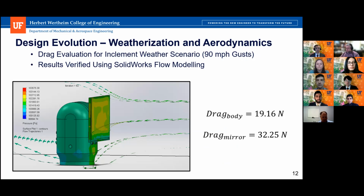The first configuration examined was the maximum drag configuration with the mirror-oriented windward. This configuration saw a body drag of 19.2 newtons and a mirror drag of 32 newtons. This mirror drag is approximately 75% of what was predicted, which is excellent. However, unfortunately, the body force is nearly 5 times larger than projected.